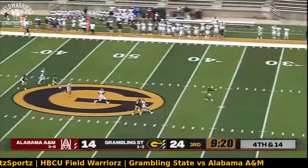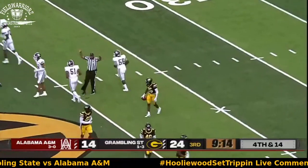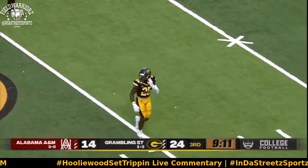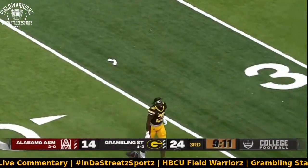Spencer Corey goes down after the punt. The fair catch is called for by Devonier Martin. And so that is where the Grambling Tigers will take over. The Grambling Tigers, who lead this ball game 24-14. We have 9:11 to go in the third.